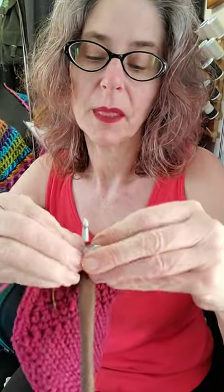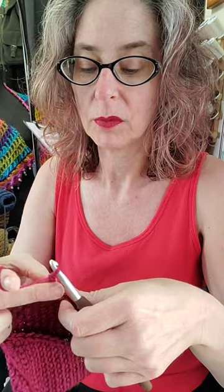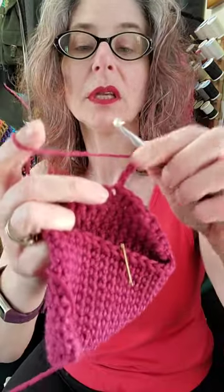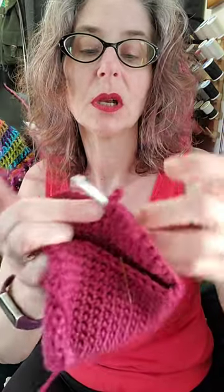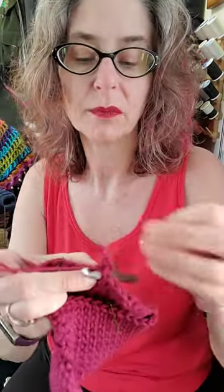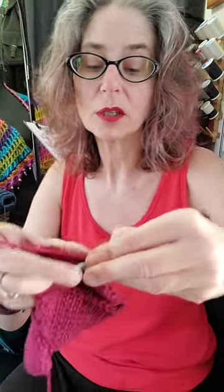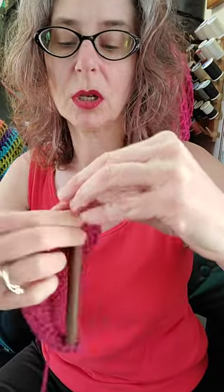I'm just going to insert my hook for right now, just so that I can take this button and see if this button will fit through here. And it does. I might actually be able to get away with one less stitch. 2, 3, 4, 5. I could probably get away with 4 stitches. So I'm going to take one stitch out. And again, where I put that slip stitch, I'm going to put that in there just to hold it, just to see if I can still get my button through there. It's okay if it's a little bit tight, because it will stretch.